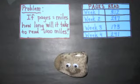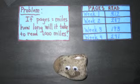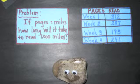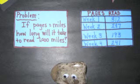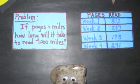Let's start with our first problem. Mrs. Morrow's class of 3rd graders are going to start a challenge this week to read around Lake Michigan. If pages equal miles, how long will it take to read about 1,000 miles to go around the shores of Lake Michigan? Well, let's take a look at this chart that Johnny did.